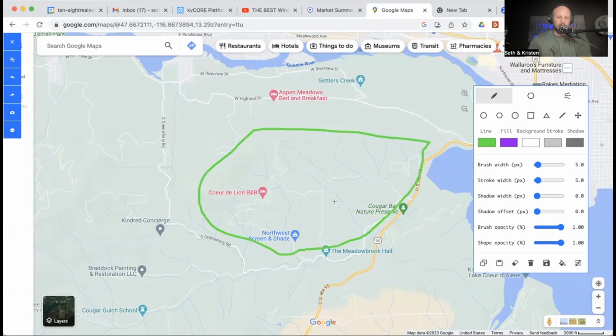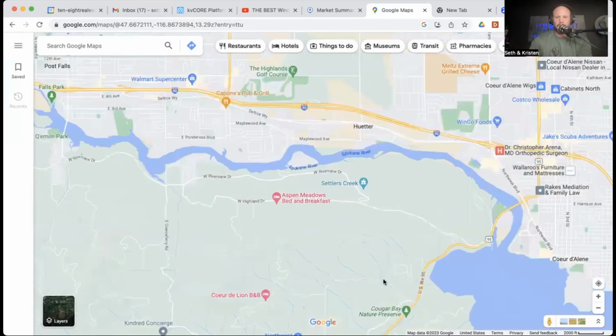Price points are going to be higher, of course, because most of these properties are 5+ acres, but you will feel extremely secluded, yet you're only 10 minutes from downtown Coeur d'Alene. So that's an awesome area. Totally recommend. Okay. Going to move around here a little bit more.